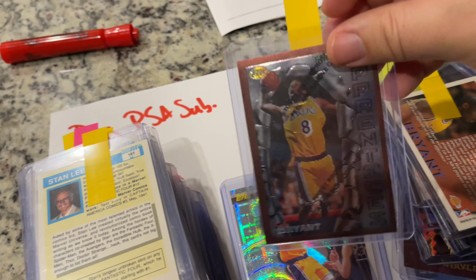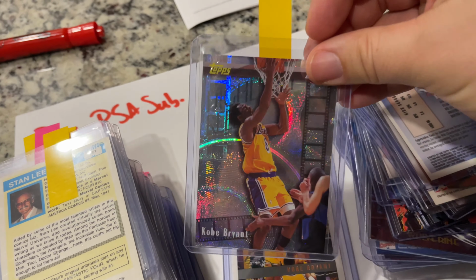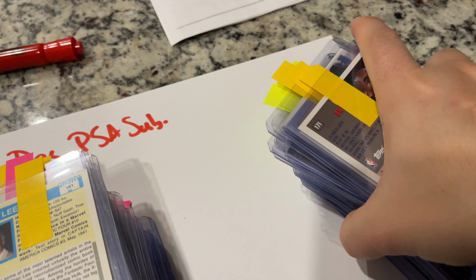Hope it comes back at least a 9. Kobe Bryant Rookie, hoping that it comes back at least 9. Obviously, would love a 10. I just don't think they are. And just a couple of other Kobes that I've thrown in there for good measure. Not rookies, but big Kobe fan, always have been.